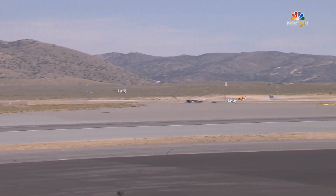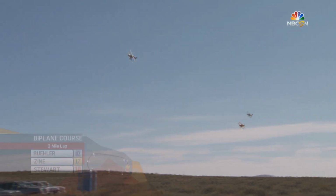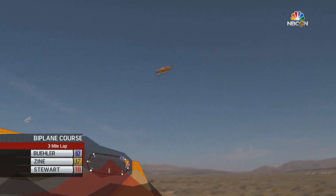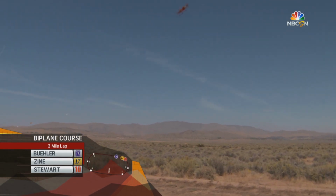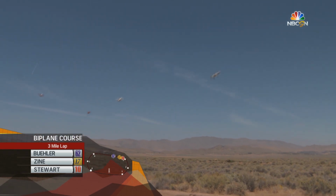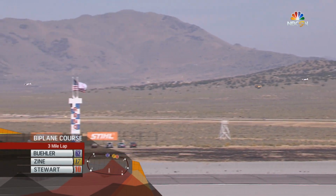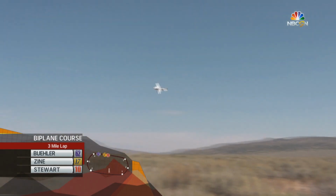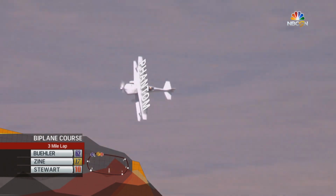But now keep in mind, the airplane that has dominated the biplane class in the last 20 years has been Tom Aberley's airplane, the Phantom. He has 10 wins since 2004, averaging 25 miles an hour faster than the competition. Tom's not flying it this year. Andrew Buehler is, and he has a championship in this very same airplane already as well. Andrew Buehler has to be a favorite. Also a favorite, Jake Stewart, in the last race leading up to this gold race, Heat 2A of biplane. He was the winner of that one, averaging almost 210 miles an hour. That's fast in a biplane.